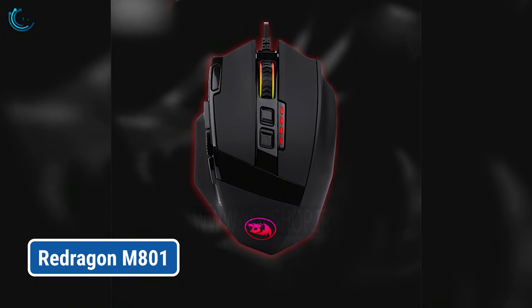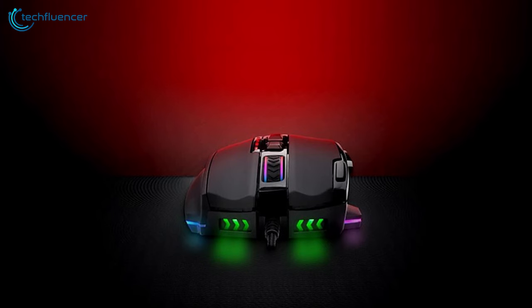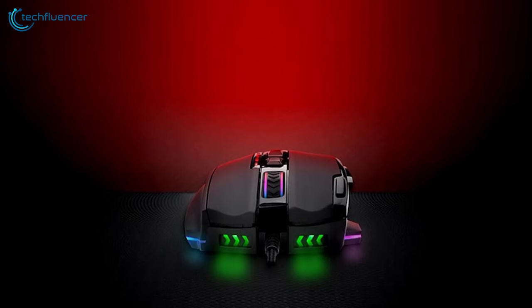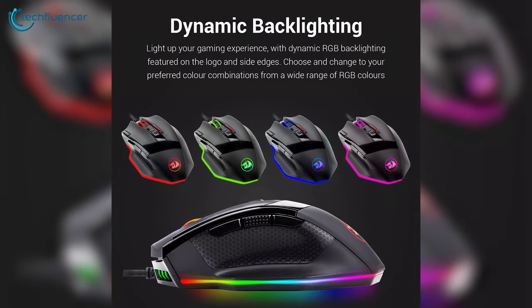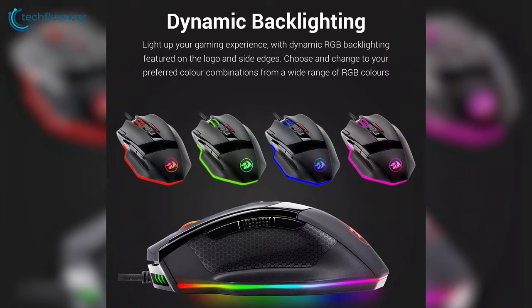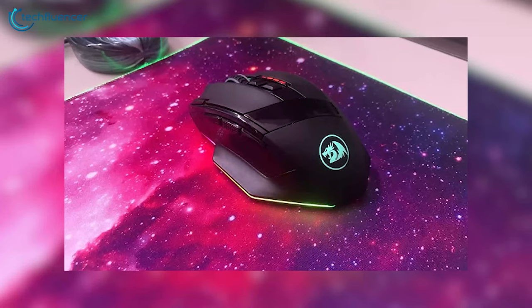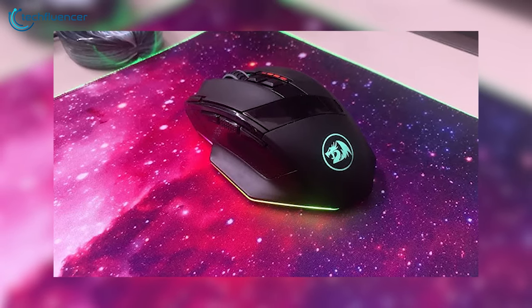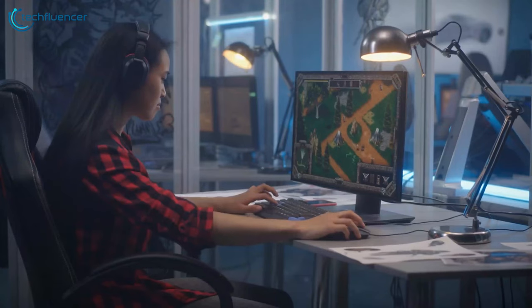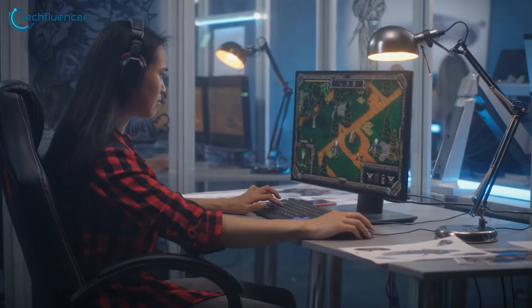Coming up next, the Dragon M801 Gaming Mouse offers the flexibility of both wired and wireless modes, catering to different gaming preferences. Its dynamic backlighting adds a visually appealing touch, allowing users to customize the mouse's appearance to suit their style. With precise tracking and an ergonomic design, the M801 provides a comfortable and responsive gaming experience, ensuring optimal control during intense gaming sessions.